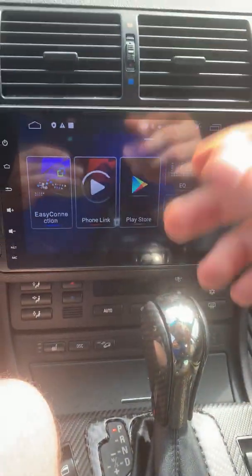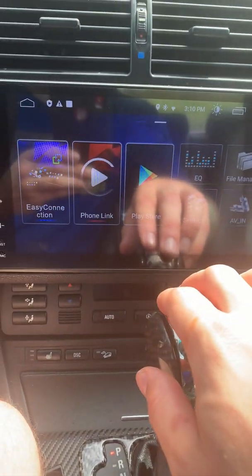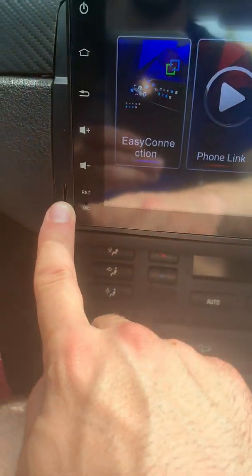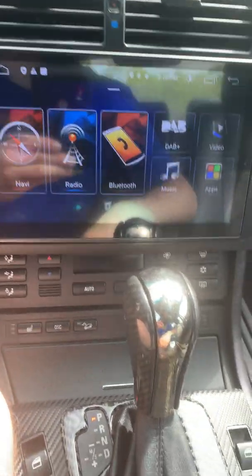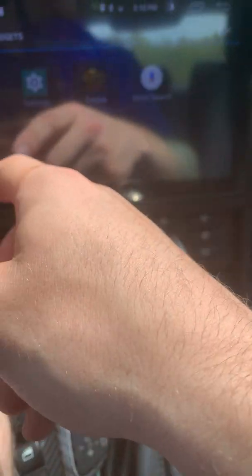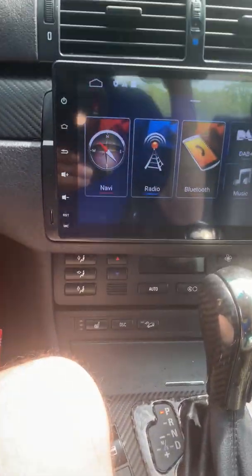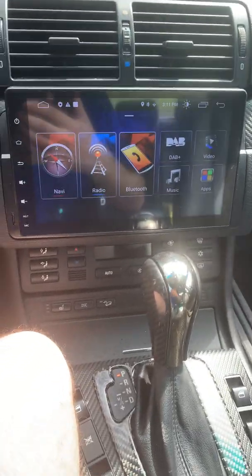There's the Play Store, which is basically their app store for Android, because it's basically what this unit is. Easy Connect, I believe that's Android, I think. I'm not 100% sure on that. File manager is just files. You could put an SD card in here if you wanted to, but I'm not going to do that because I play everything off my phone. This is just useless to me. But there's a lot of cool stuff in here that you can mess around with. Like I said, I really use it just for the radio and Apple CarPlay, and navigation.